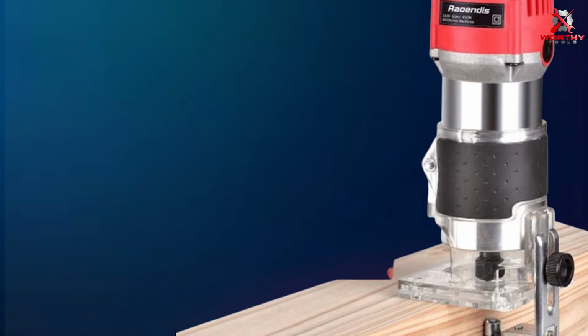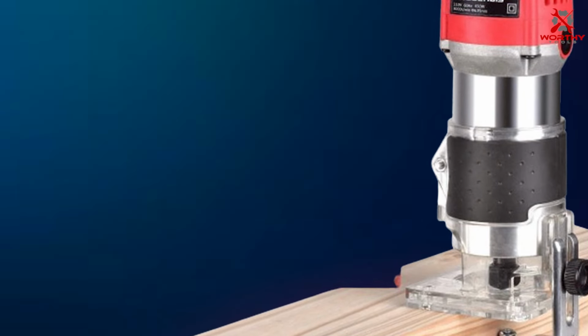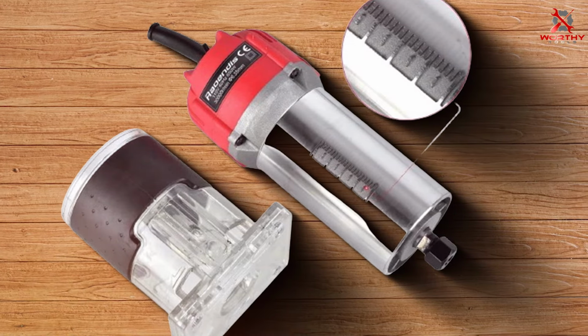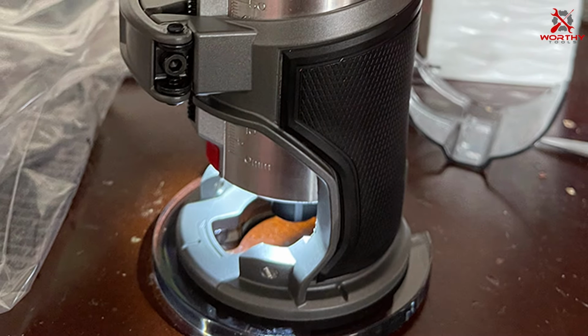Thanks for tuning in to our exploration of the 7 best compact routers. If you're serious about precision and versatility in your woodworking, these routers are game changers, ready to take your projects to the next level.